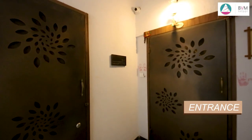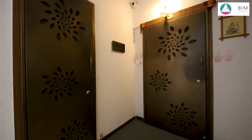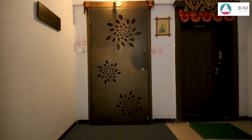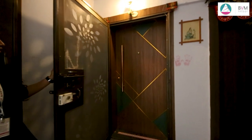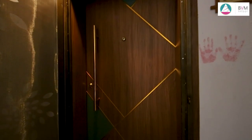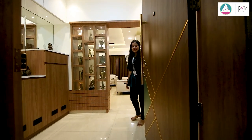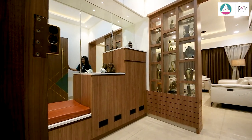Starting with the entrance, Mr. Verma had a requirement of a metal safety door, which is very strong, has a minimalistic design and can be kept closed, but also has proper air ventilation. The combination of wooden finish, green laminate, golden handle and teak putties creates a truly unique and captivating entrance. This carefully crafted door sets the tone for the rest of the space, inviting you to step inside and explore the beauty that lies beyond.